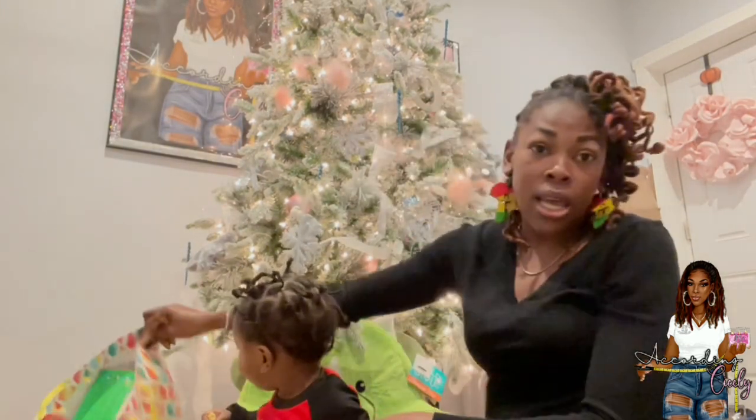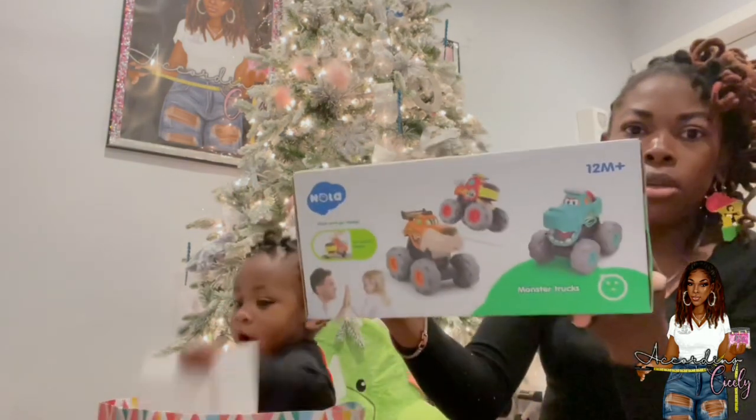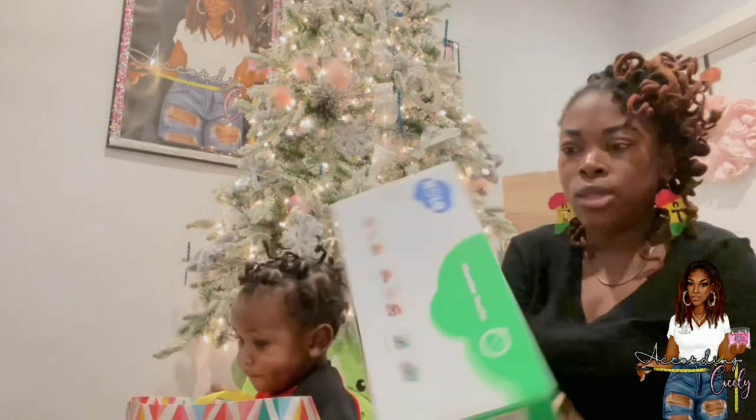I'll let him stand up so he can show you his outfit of the day. What's in this bag, Booski? Look, Daniel, look, you got a bag. What's in your bag? Oh, this is so cute, guys. He got some little monster cars. And these are the cars when you pull back, they go forward. So that's super cute.